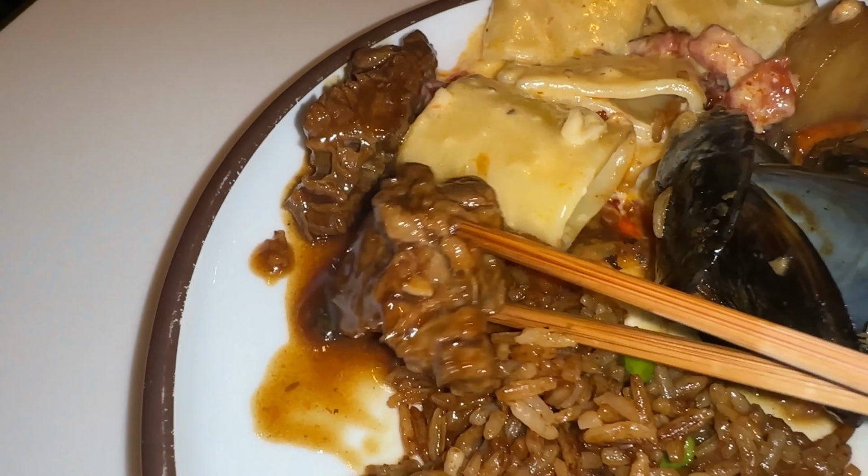Also, check this out. Braised beef with radish. Every single Chinese dish on this buffet tastes like it came from an authentic Chinese restaurant. I just got some disturbing news. I totally lost track of time. I only have 22 minutes left on this buffet.